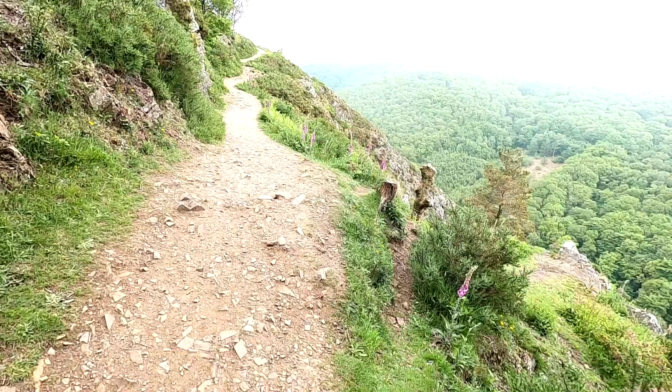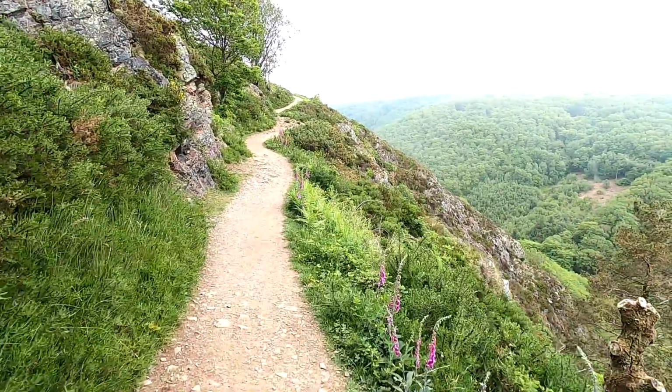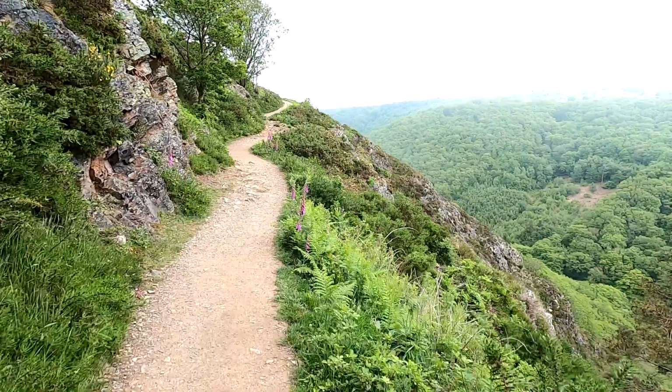Now the castle itself sits right on the edge of a cliff in the valley. Teign Valley, isn't it? Teign Valley. T-E-I-G-N. You know more than I do. And the walks go up and down the valley there, and you can see some really spectacular views. But anyway, we're going to end the video here.